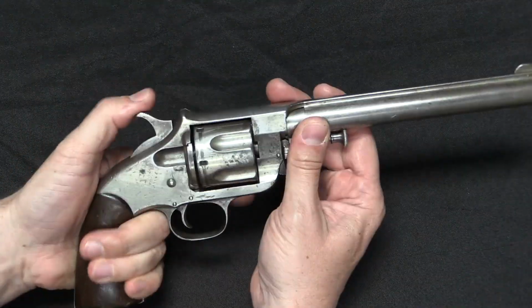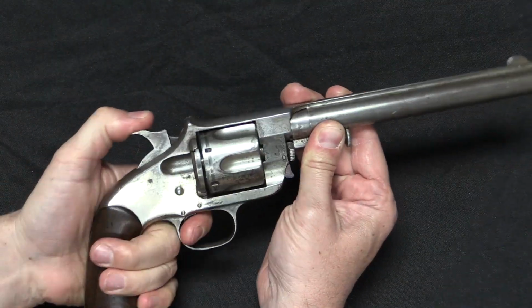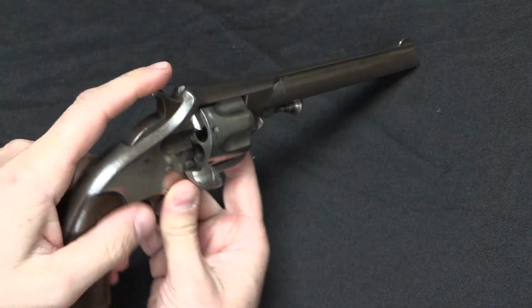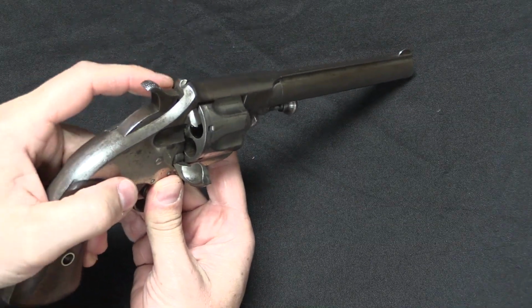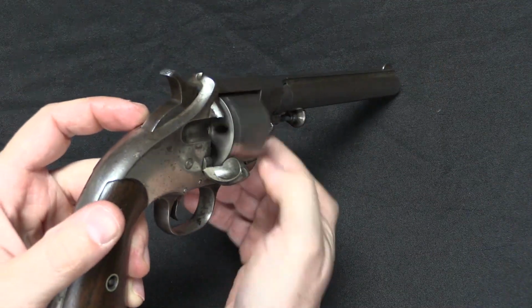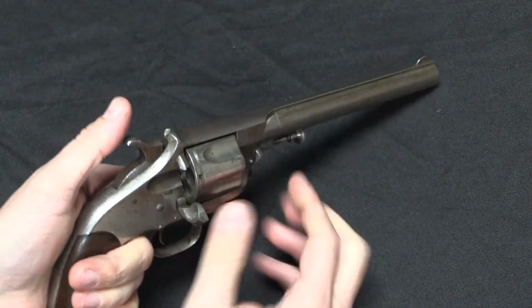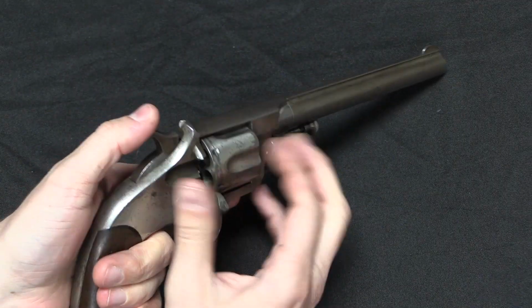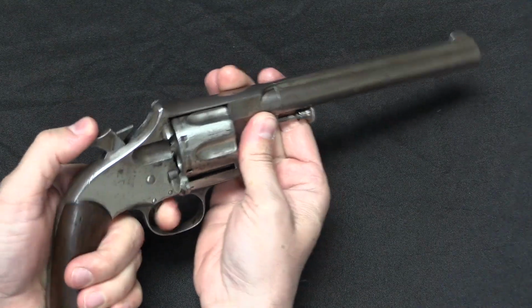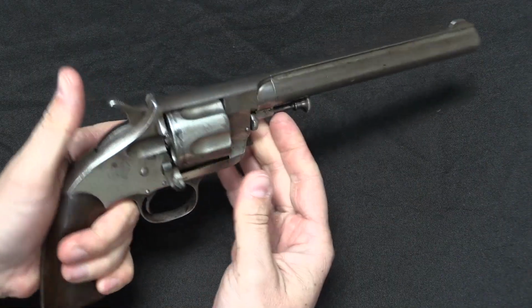It is single action only, so cock and fire. We have a loading gate here on the right side. In order to load it, pull the hammer back just slightly to the safety notch. That allows the cylinder to spin freely. You can load each cartridge in sequence. Cock the rest of the way. That locks the cylinder up, and then it's ready to fire.